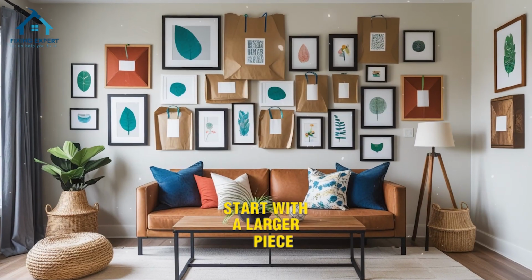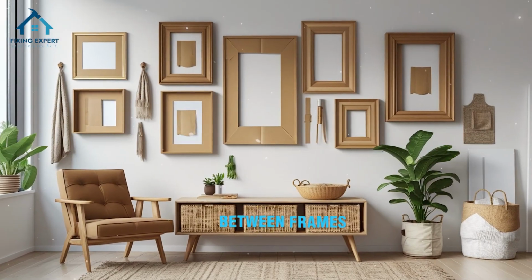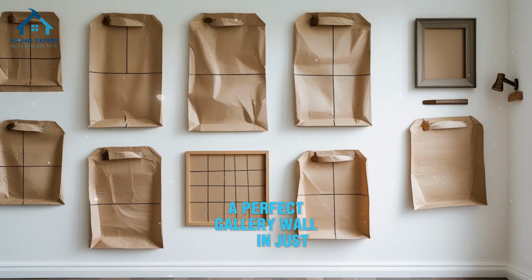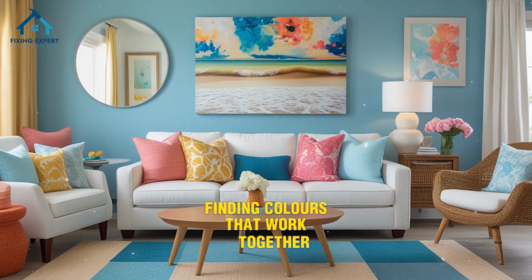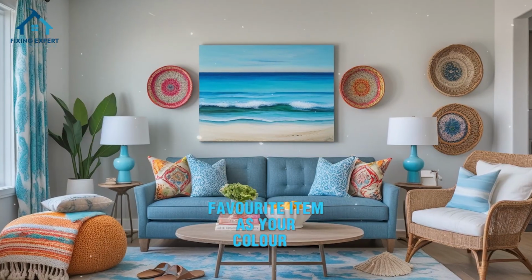Start with a larger piece in the middle and work outward. Keep about 2 to 3 inches between frames. I used this method and created a perfect gallery wall in just 1 hour. Hack number 19. The designer's color shortcut. Finding colors that work together is hard. Here's a pro tip. Use a favorite item as your color guide.